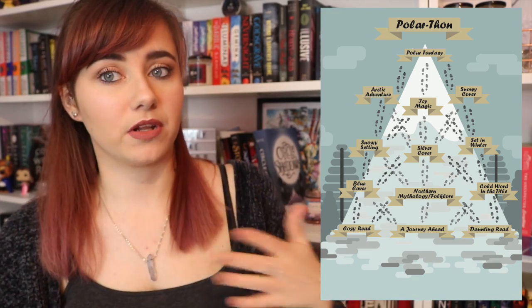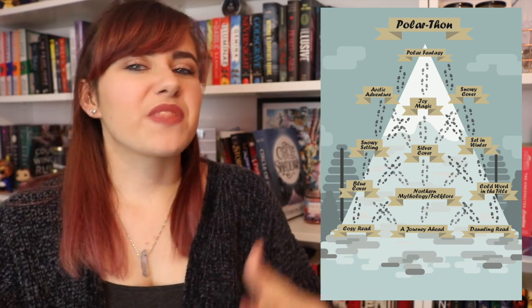Across from that we have icy magic. This one, again, quite broad because it doesn't necessarily have to be a polar fantasy, but something that features some sort of icy magic. So it's either someone who has an icy power, or the ice itself has power, or anything like that. So I'm thinking like Snow Queen sort of stuff, or enchanted ice creatures. If you want an ice dragon, I know a few books with them.